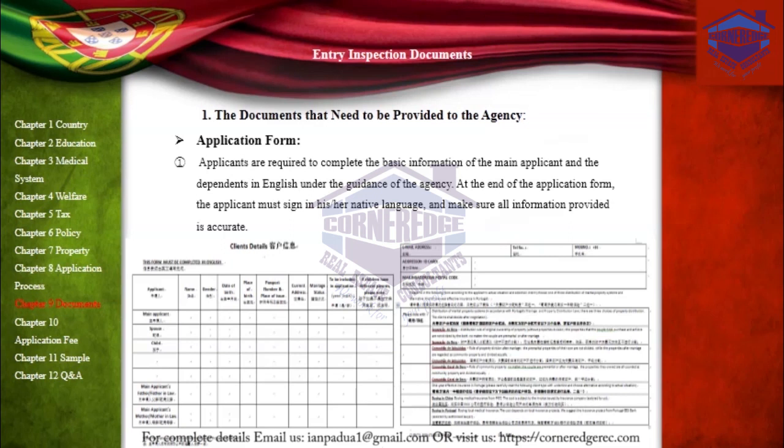Applicants are required to complete the basic information of the main applicant and the dependents in English under the guidance of the agency. At the end of the application form, the applicant must sign in his or her native language and make sure all information provided is accurate.